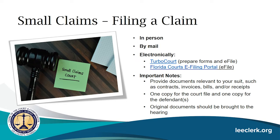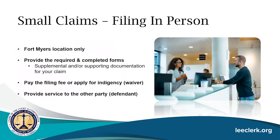Some important notes, you will need to provide documents relevant to your suit. This would include any contracts, invoices, bills, or receipts. So it's important to collect all of this information and have it ready before you file your small claims case. You will need one copy of this documentation for the court file and one copy for the other party or the defendant. So you will need to provide all of this information to the defendant as well. And the original documents should be brought with you to the hearing. So some things to consider before filing a claim.